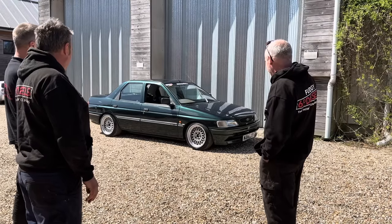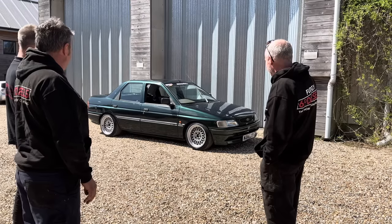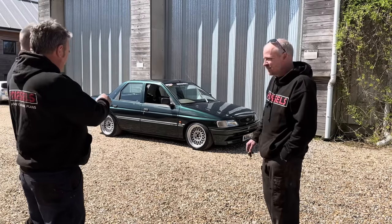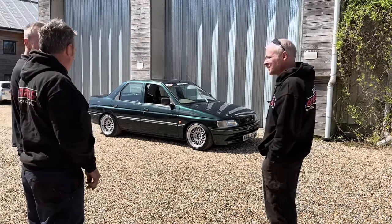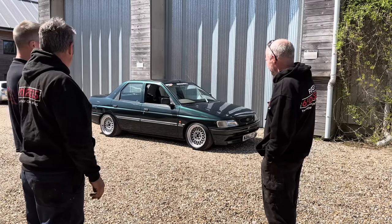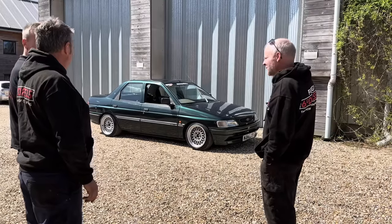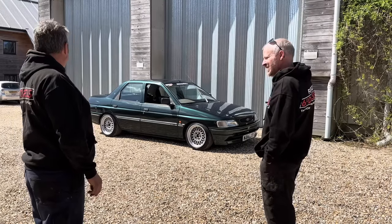So, identical car apart from his was obviously an estate. But that is a complete sleeper, isn't it? That was the idea, yes, that no one would know. And technically, you've done everything so she could be road legal if you needed her to be. She's actually got everything on it. So, you've got lights, flashers, even a horn. Blimey. Crikey. I know, it's unbelievable.